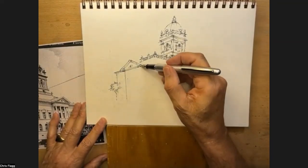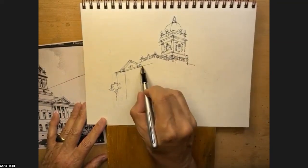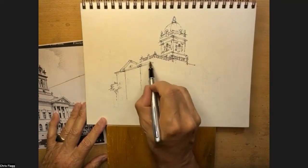Because again, this is just going to be an expression. We want to just, the color is going to cover a lot of our errors, if you will.